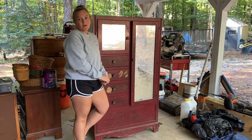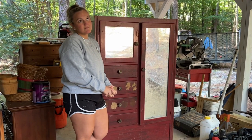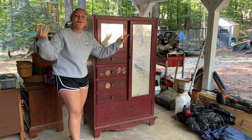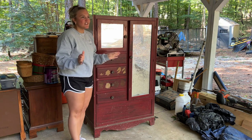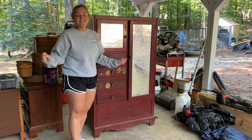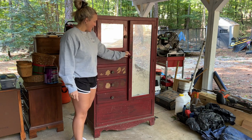Just go ahead and take a wild guess what color we're going to paint it. We're going to paint it black. I mean, you know I'm going to paint it black. It's just going to look so good. So that's what we're going to do. And now it is time to see what kind of spiders are hiding in here for me.